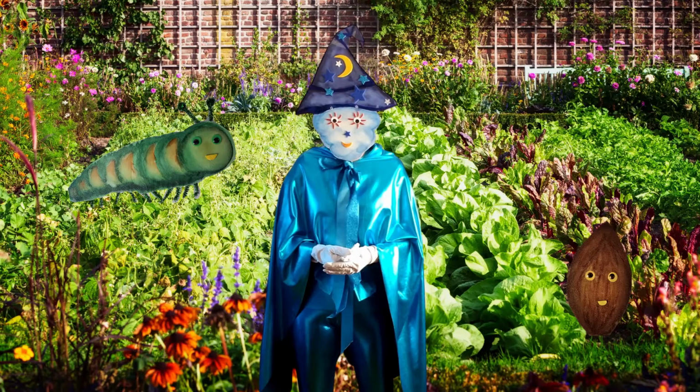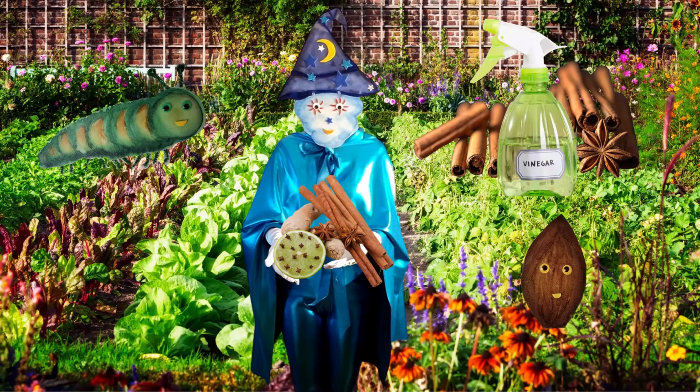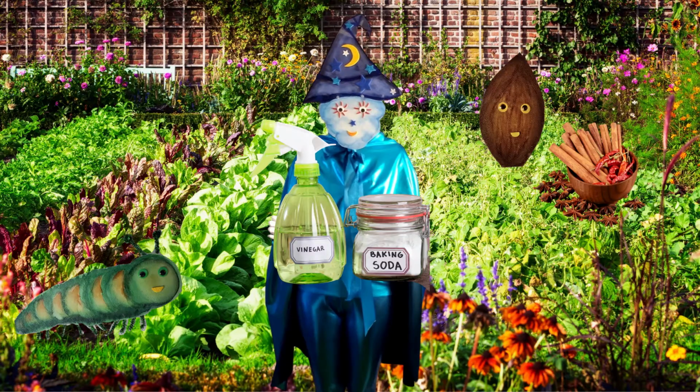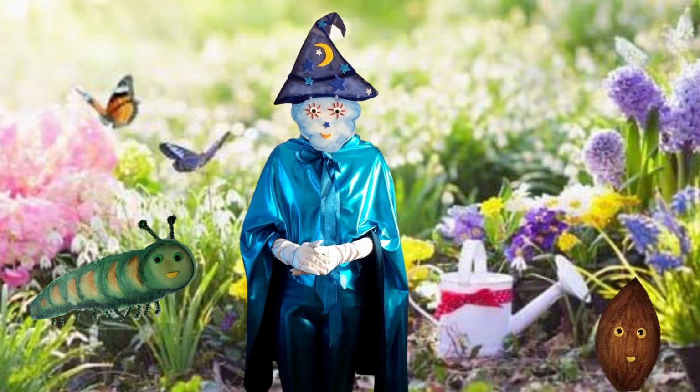There are many natural remedies to get rid of animals and bugs in your garden. A lime with cloves or vinegar and cinnamon spray can get rid of mosquitoes. Apple cider vinegar can get rid of fruit flies. Spraying a mixture of vinegar and baking soda can get rid of deer and bugs. Gardening makes us healthy and allows us to see the magic of nature.